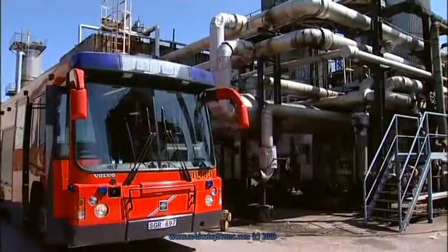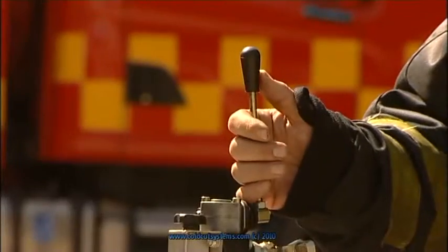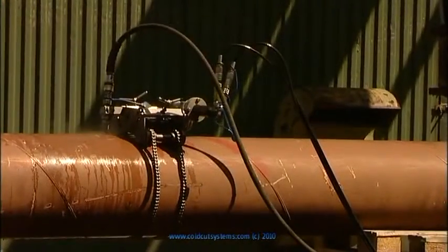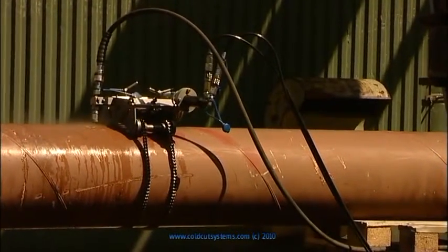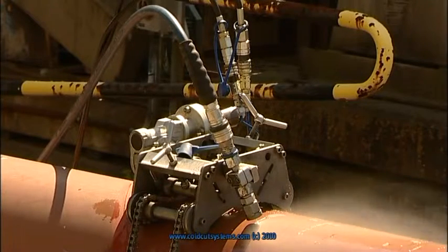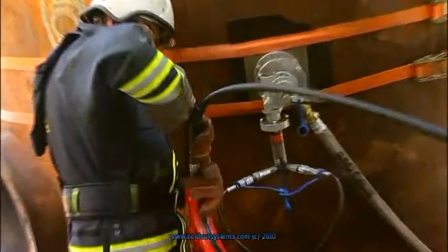Cobra is the ultimate solution for use in the chemical and processing industries, where cutting operations that produce heat cannot be applied. The accessories available make it simple and without risk to cut pipes and empty tanks containing sensitive contents.